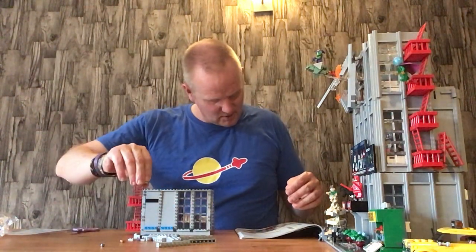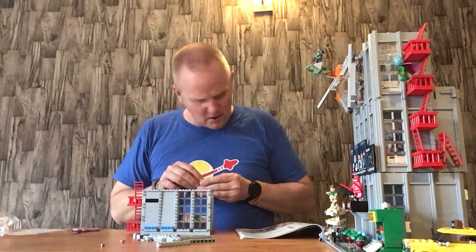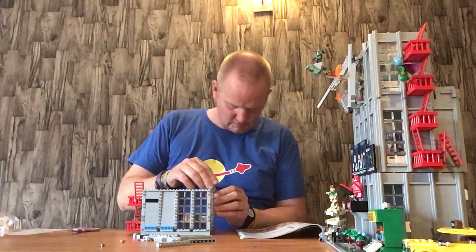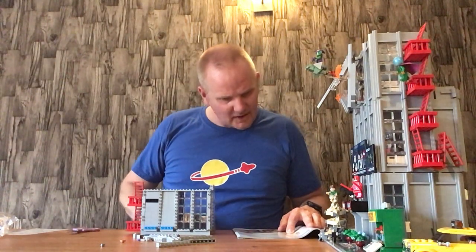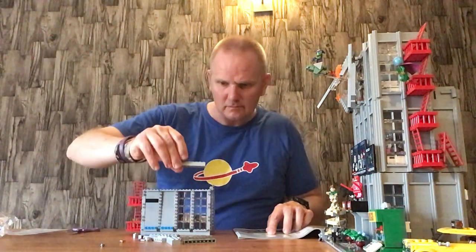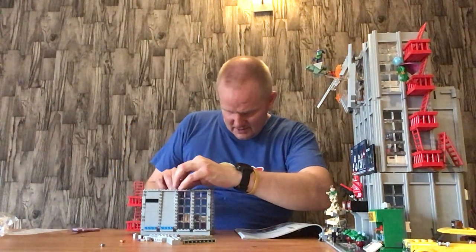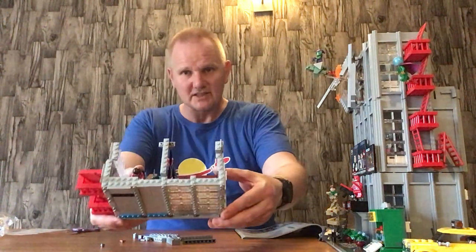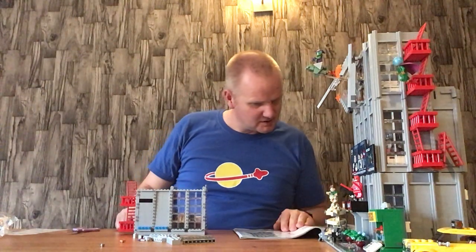Then we have what looks like it might be some kind of ventilation system. Got that piece to go on here. That piece goes on there. And then we have an eight by one in grey, which is this one here. That goes on here. Kind of opens with a bit more support on there. That's what we got on there so far. Not as secure as I'd like it yet, but I'm quite sure that's coming.